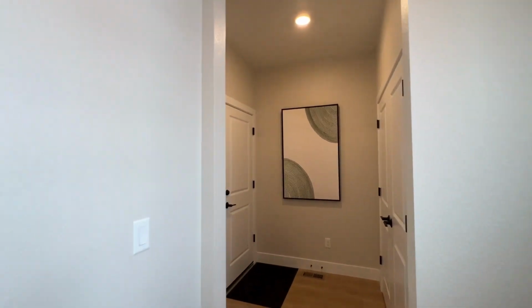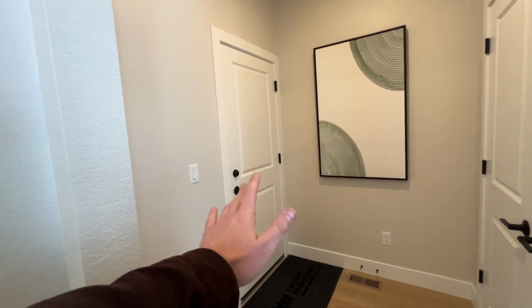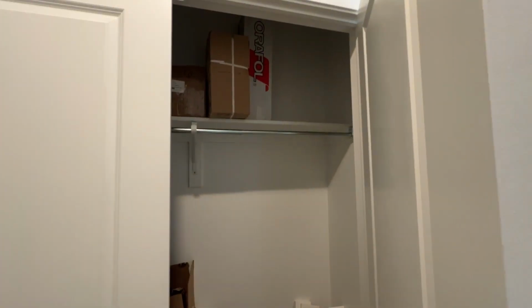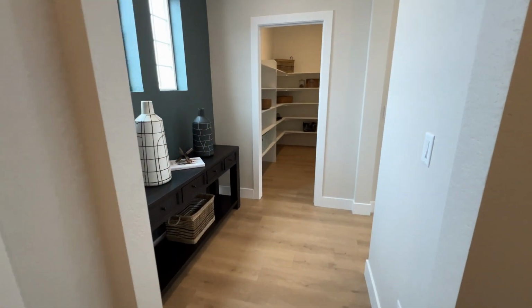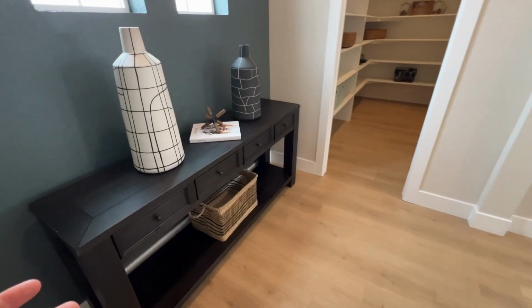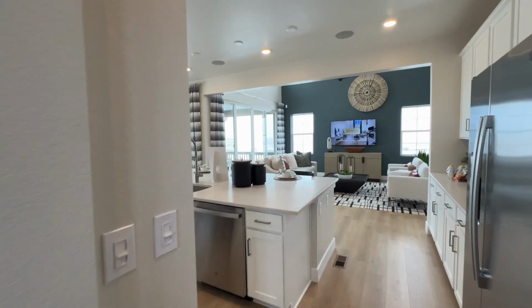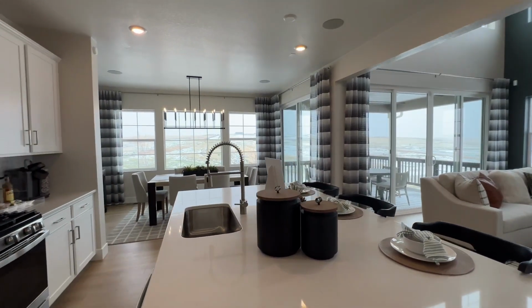So this is where you'd be coming in from the garage. However, right now it's set up as their office, so I'm not gonna open that door, but just know that that's where you're coming from the garage. Got a good coat closet here. I wouldn't call this a mud room, but you definitely have a place to set up a mud room, a space to take off any wet or muddy clothes and shoes you may have, especially on days like this.